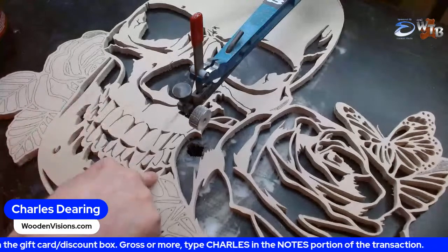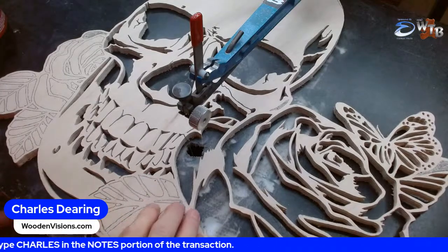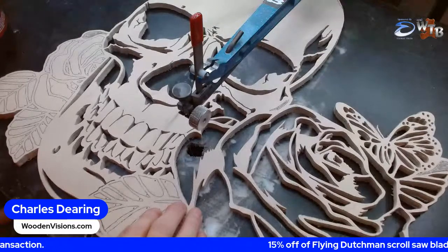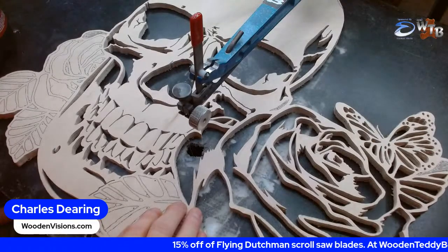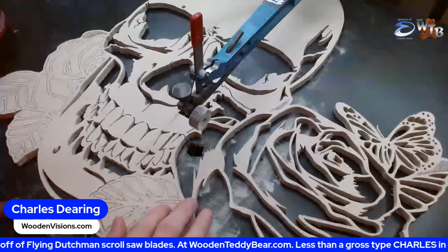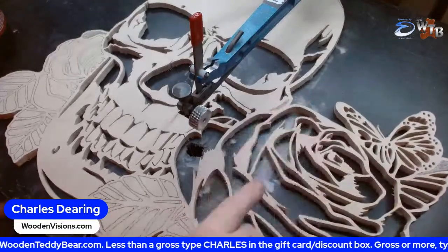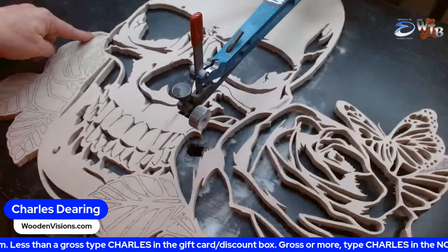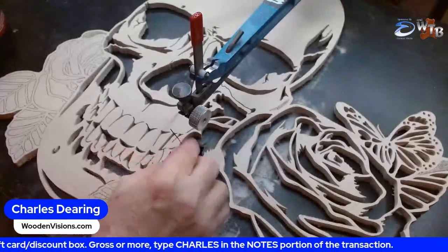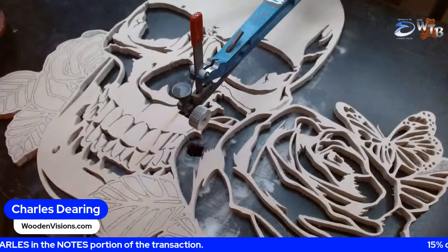This is 2 pieces of 1/4-inch maple ply, stacked together. Hello, Connie. Sorry, I got distracted. They are brad nailed together. That's how I hold my stacks together. Anytime you see anything shaded in dark, that's where we're holding the stack together. I'm using number 5 flat-ended spirals by Flying Dutchman, bought through Wooden Teddy Bear, and a 22-inch Hegner scroll saw.